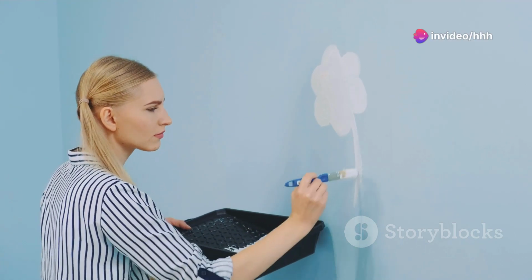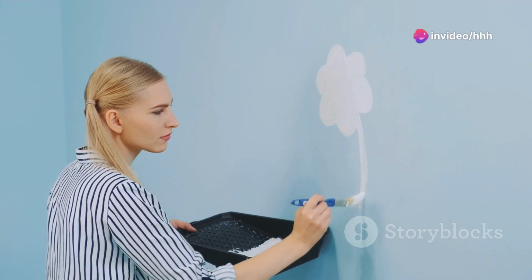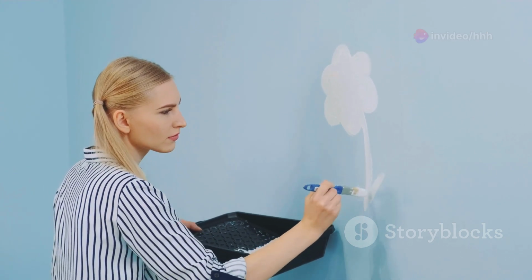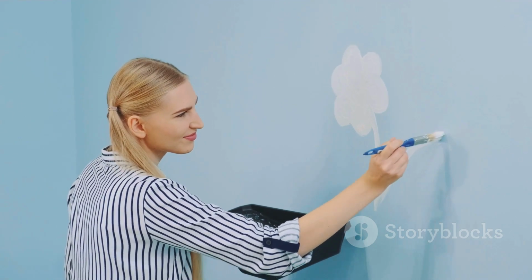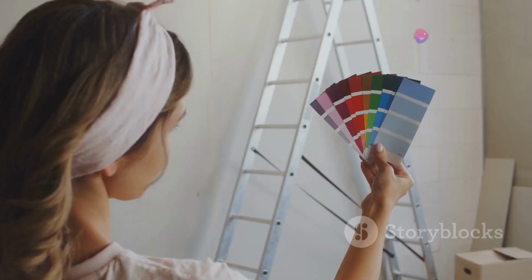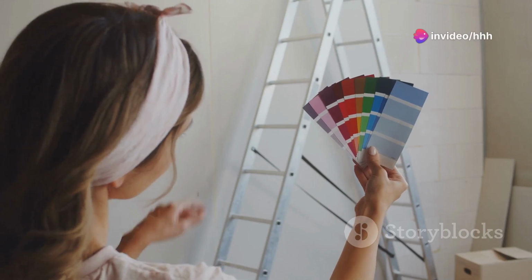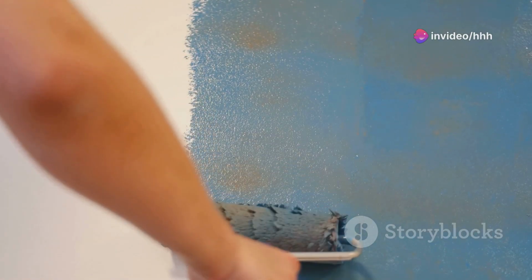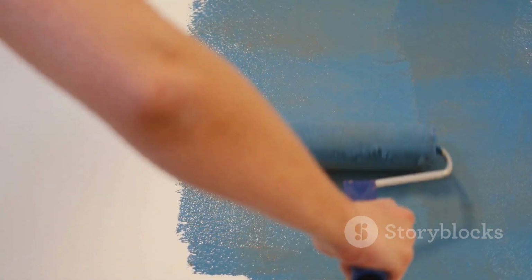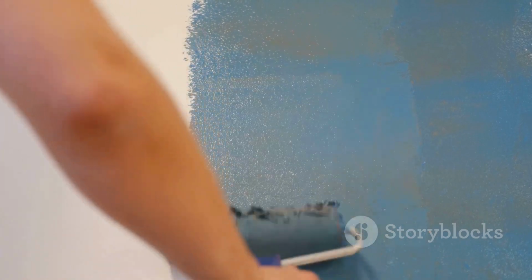Mastering the art of interior wall painting is a skill that can bring joy and personality to your home. With careful preparation, the right tools, and a little patience, you can transform any space into a reflection of your unique style and taste. Don't be afraid to experiment with color and embrace the creative process. Painting is a wonderful way to personalize your home, adding warmth, character, and a touch of your own personal magic.